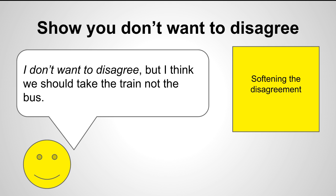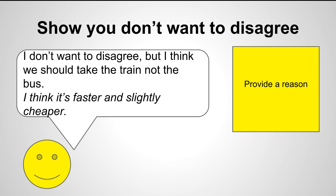Okay? Now, it's very common when we show that we don't want to disagree to provide a reason. So you could say something like, I don't want to disagree, but I think we should take the train, not the bus. I think the train, it's faster and slightly cheaper. So you provide a reason, a justification, an explanation for your disagreement. Okay? So you show you don't want to disagree, and then you follow that with an explanation.